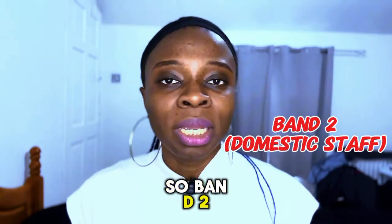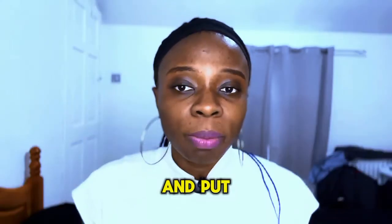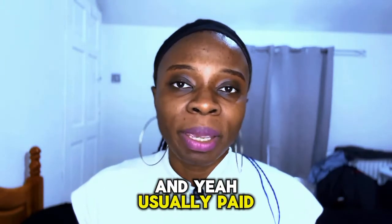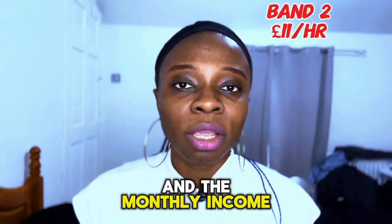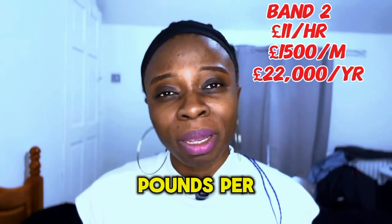So band 2, those are domestic staff, people in that category that help to clean the floor, or nursing assistants like that, and they are usually paid £11 per hour, 11.5 pounds or so per hour, and the monthly income is about £1,500 per month and £22,000 per year.